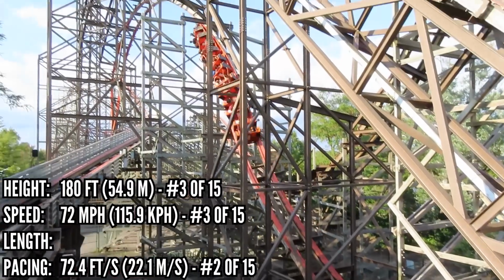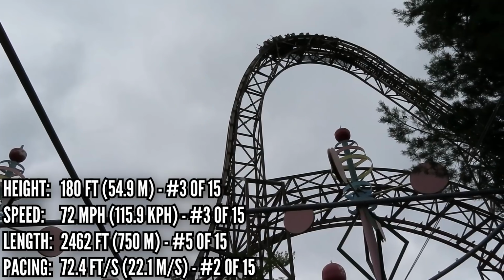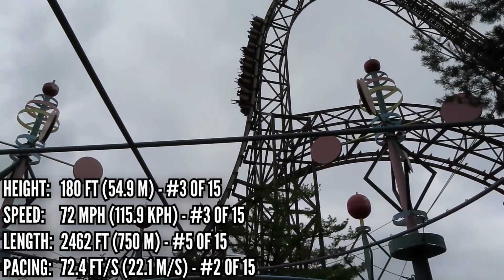It may be one of the shortest RMCs, but it's got a pretty decent rank in its own park when it comes to length. With nearly 2,500 feet of prime ride track, it ranks 5th.